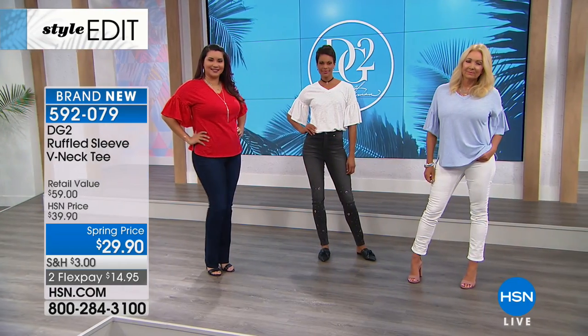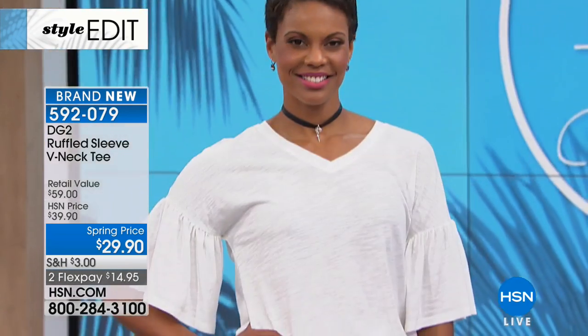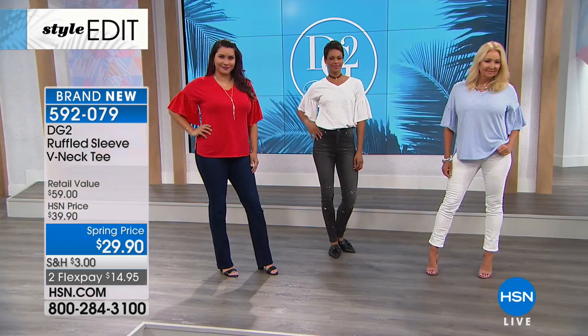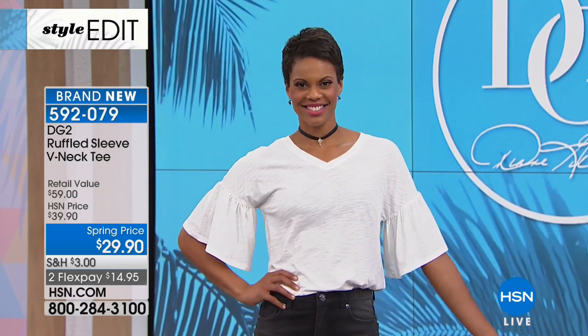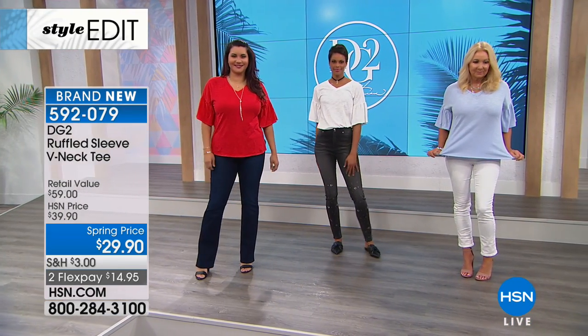Have you ever gone out and priced just basic white tees, nothing really special? They're easily $29.90. I've seen them at a couple hundred dollars. I'm like, who buys a white tee that's so unflattering to the body and spends $200 on it? I never get that. These are $29.90. How popular are they? Over 2,400 have been ordered that fast. We have extra small through 3X, so obviously this is a huge hit.